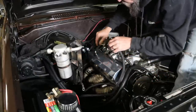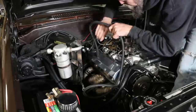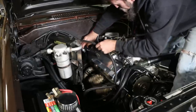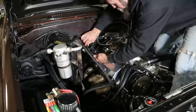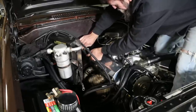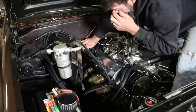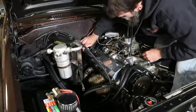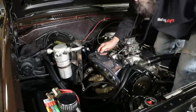So I'm gonna go from the valve cover into the inlet side. Maybe I want it to look halfway decent. Not too much extra hose, but enough. Probably about like that, maybe. Yeah, we'll call that good.